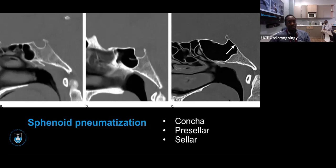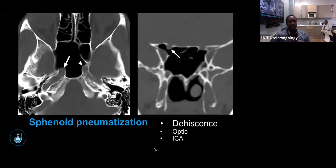One should familiarize themselves with pneumatization in the sphenoid sinus, as this is in close proximity to the middle cranial fossa and anterior cranial fossa. The commonest type of pneumatization is considered the sellar type. The other variants are the pre-sellar and the conchal type. In the sellar type of pneumatization in the sphenoid sinus, more variation can appear, and pneumatization of the clinoid process can be evident. This predisposes the optic nerve to injuries, as its chances of dehiscence within the optic canals.